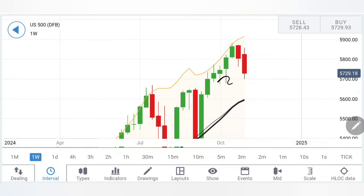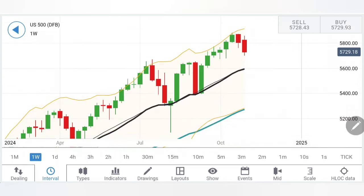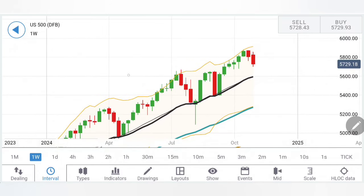But for this to happen, first it needs to break below 5680, which is going to remain a prime support. The second one is at 5650, and then direct landing is towards 5600 in the coming week. Below 5600, we are looking forward to a greater down move towards 5550, and if it breaks 5550, I think that is the beginning of the down move here and the correction here.